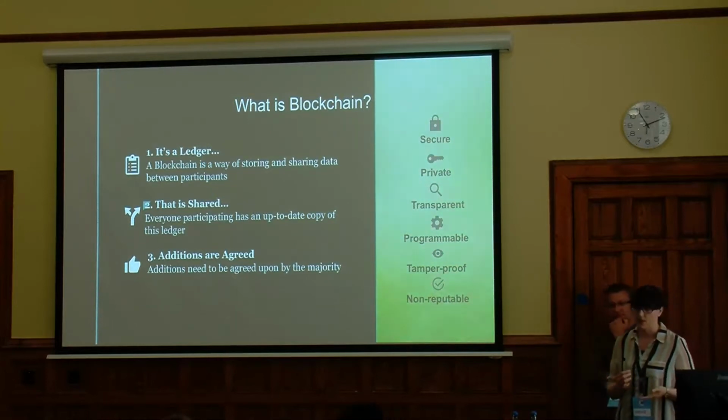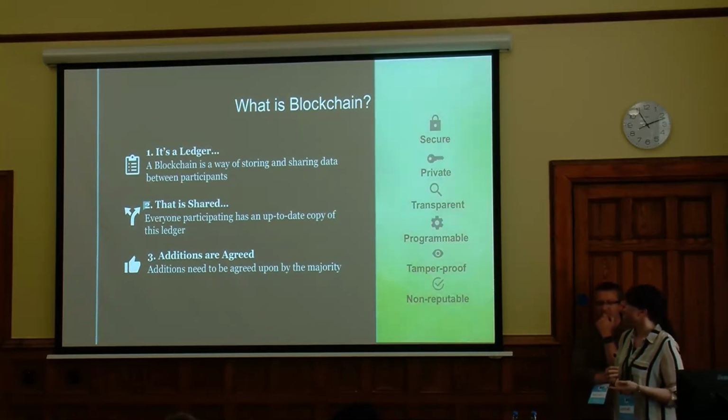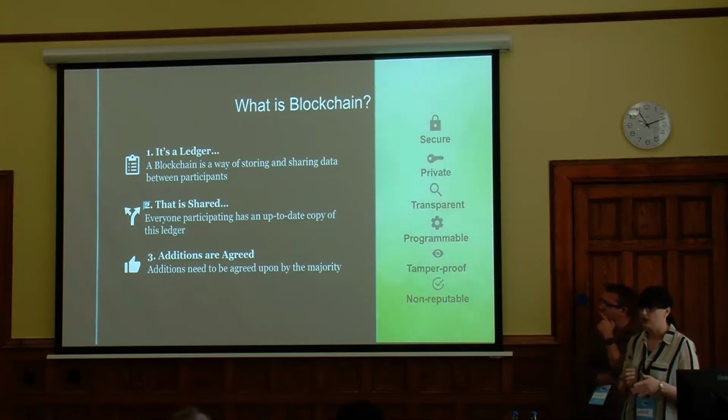So simply put, it's a way of storing and sharing data among all participants in a network who each validate and hold an up-to-date copy of transactions. This provides transparency of exchanges, which are still secure and permissioned. The distribution of the ledger and the consensus prevents tampering, so the data is non-repudiable as it is verified by all the participants.